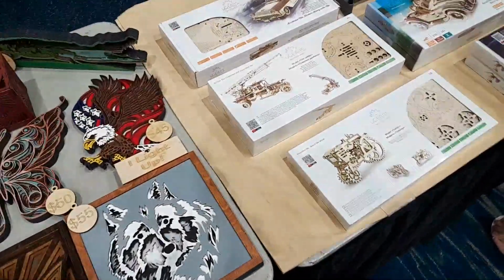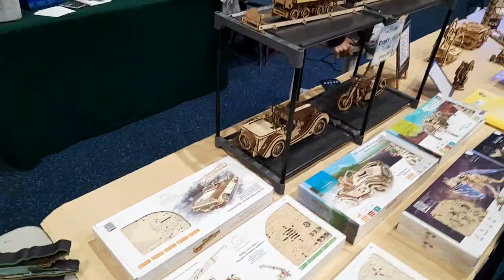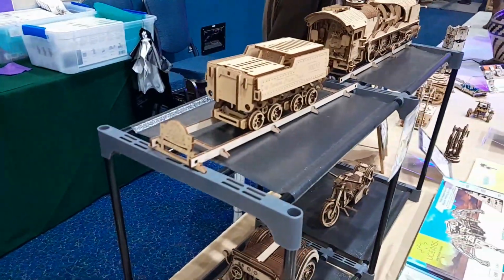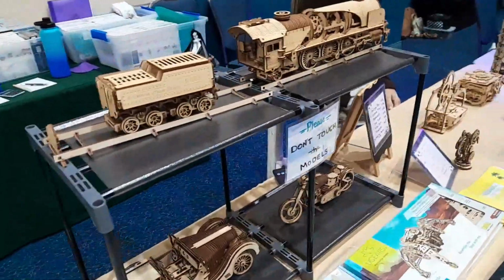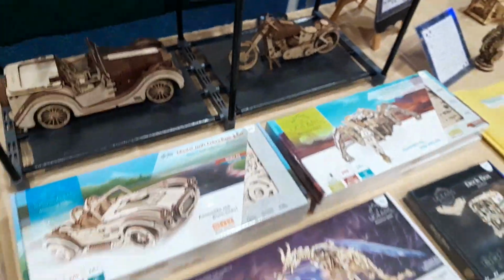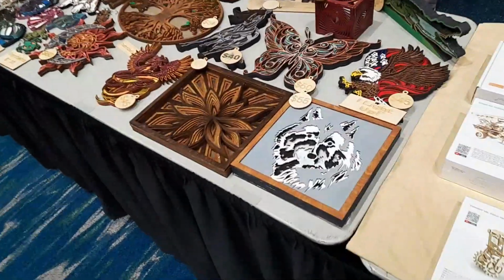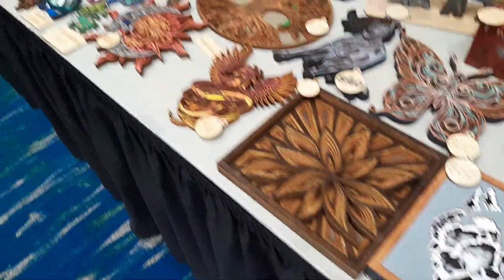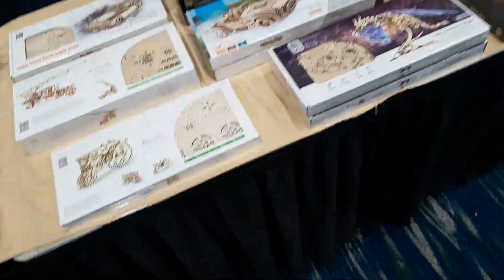And these are pretty neat. These are model sets. So you actually put these together like a puzzle. You wouldn't believe the stuff that he does. Most people wouldn't be able to do that. Wow. I've never seen kits like this. Those are nice laser etching. Definitely three-dimensional here. Nice.